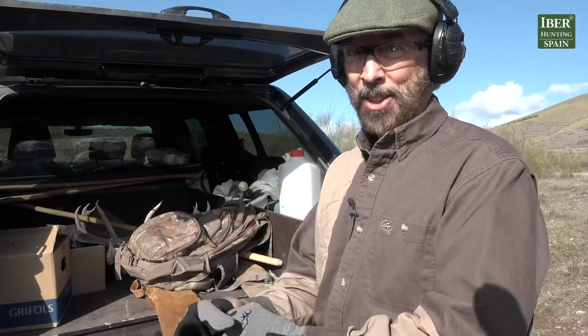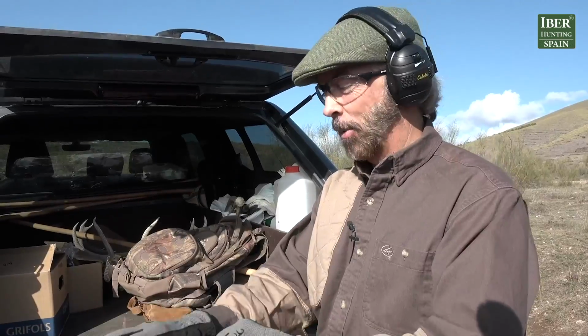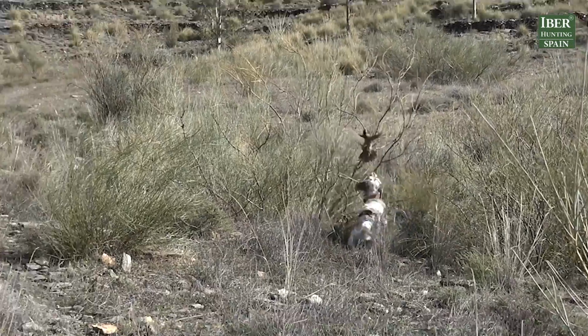Well, we're in Spain, Andalusia region. We're not far from the coast of the Mediterranean. We're going to be going on a red partridge hunt. Wow.